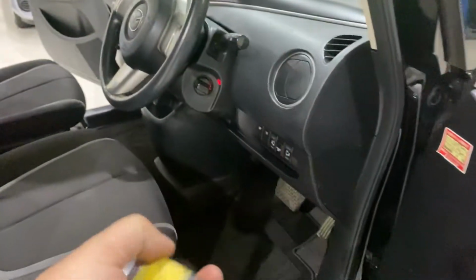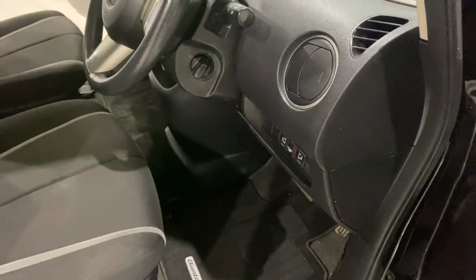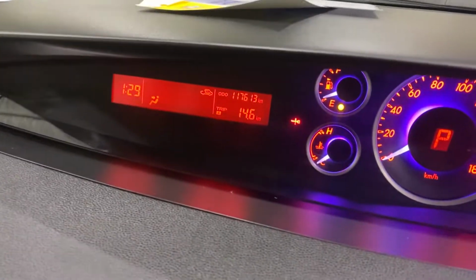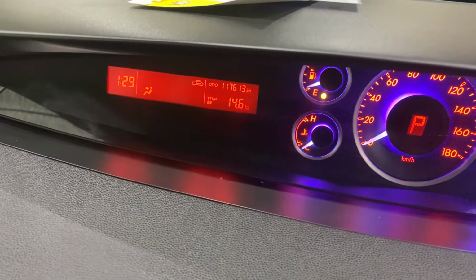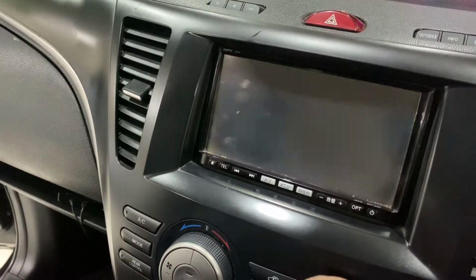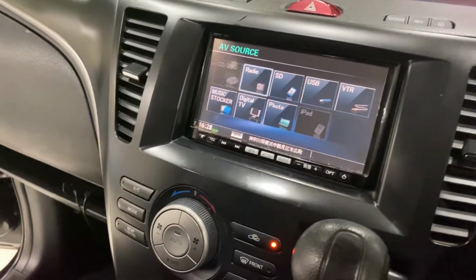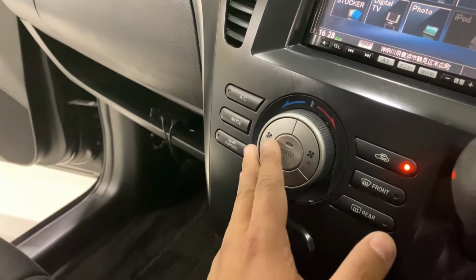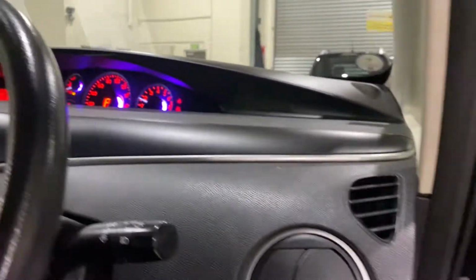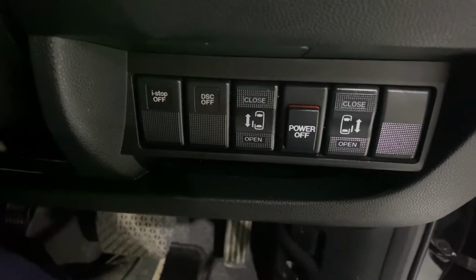Two smart key. $117K. Reverse camera. Climate control. Very good size. Here the button you can control your electric door.